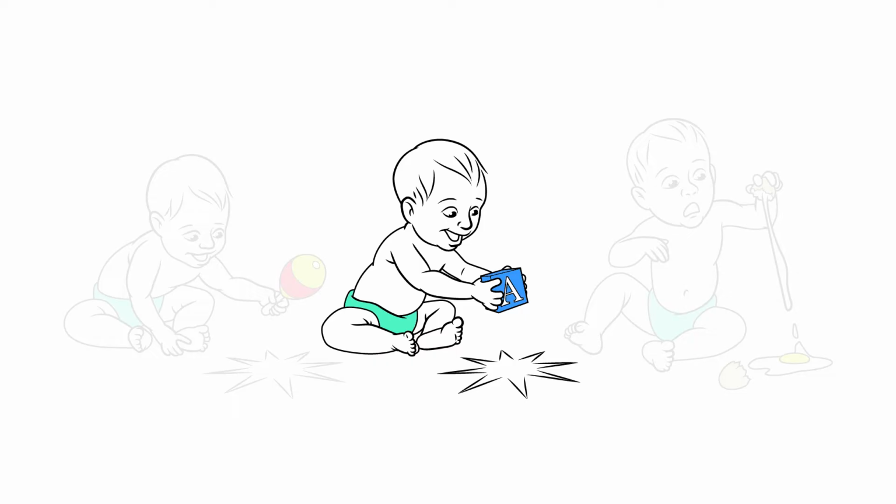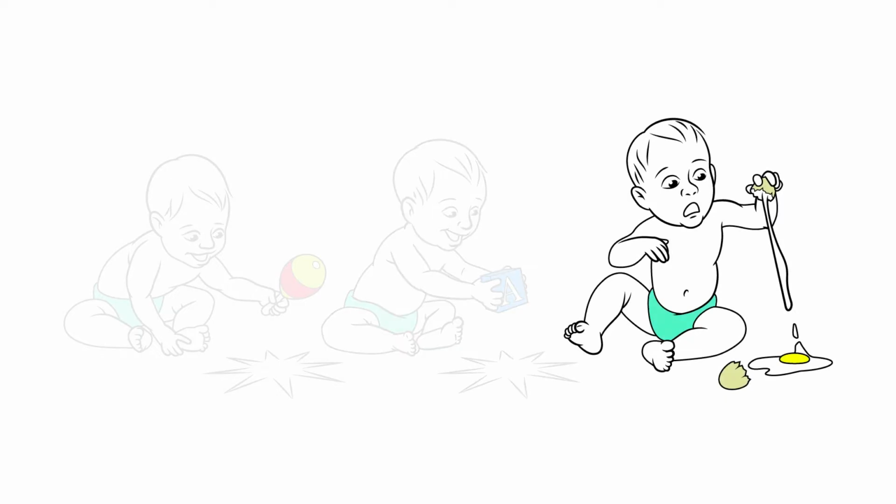Then one day, the infant encounters an egg and he thinks, "You know what, I can assimilate this into my banging schema." He goes bam, bam with the egg and then the egg breaks. At this point, the child realises, I can't assimilate my banging schema to this egg. Now I need to create a new schema of not banging. The child then accommodates the egg into a new schema of not banging.